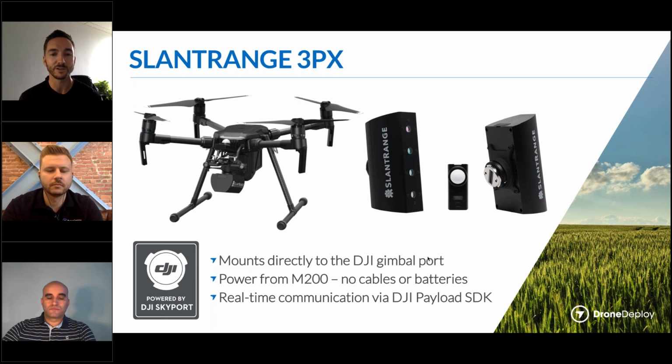It's very simple integration. But perhaps most importantly, there is now real-time communication between the sensor through the drone and down to the ground using the existing data link on the drone. And that's taking advantage of a new set of tools from DJI called the Payload SDK. I won't go too deeply into that, but basically it's a set of software tools that allows third-party payloads, whether it be sensors or lights or package delivery, anything else, to communicate directly through the drone, just as a native payload would. So it's a really nice set of tools, and I'll show you here how we put that to work.